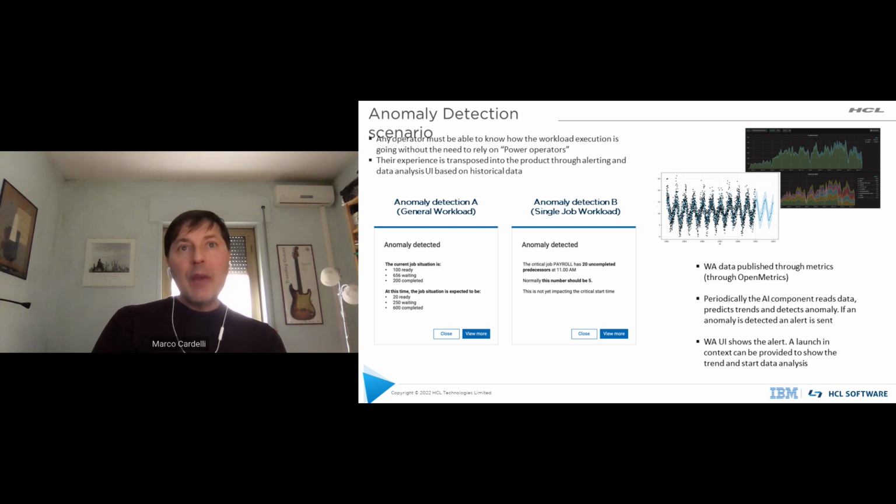So just recapping, workload automation data are published through OpenMetrics. The AI component reads this data, detects an anomaly. In that case, there is an alert. You can launch the UIs and investigate the problem.